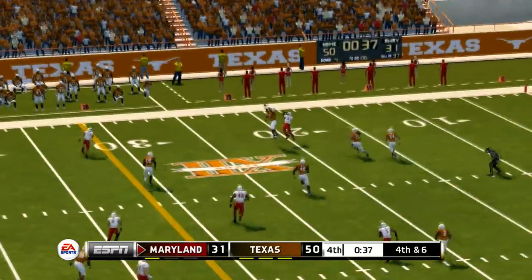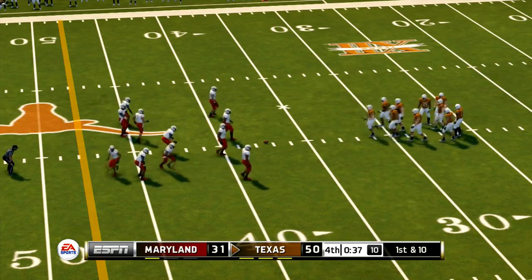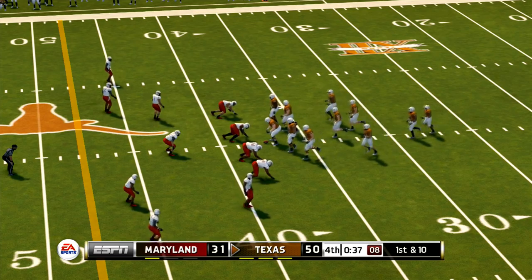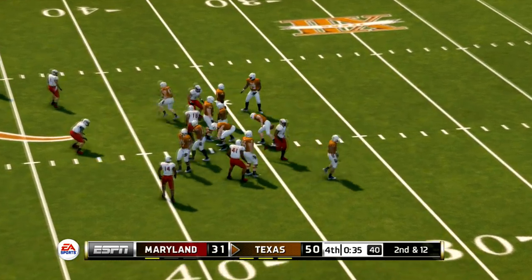And here's a quick throw. Well, you can talk about offense all you want, and they were good today, but the defense was better. They come up with a play of the day, and that'll lead to the victory. And this should be a kneel down as they just try to kill the clock.